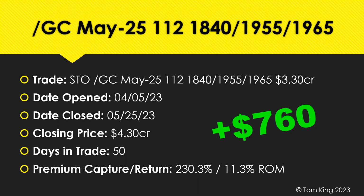We also closed a gold 112 trade for a $760 winner as well. That was yesterday. We closed that 50 days in that trade, a 230% winner. So a great 112 trade on gold that we closed. Some of the folks in the Mr. Top Take Income Navigator service actually closed it for a little bit larger credit than I did. I closed early for a $430 credit, and many of the others closed it for between $8 and $10 credits. They've actually doubled my returns.